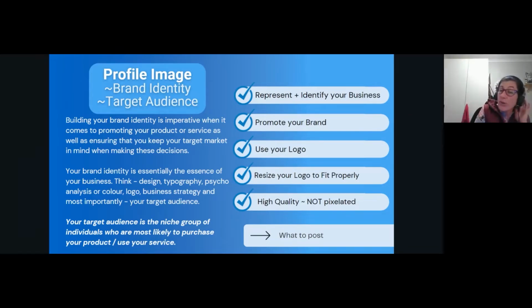You need to be using your logo, resized to fit properly into the little image area. Twitter and Instagram have a very small place where you can put your logo. So you need to get a square logo for that and ensure that absolutely everything that you are posting is high quality and not pixelated.